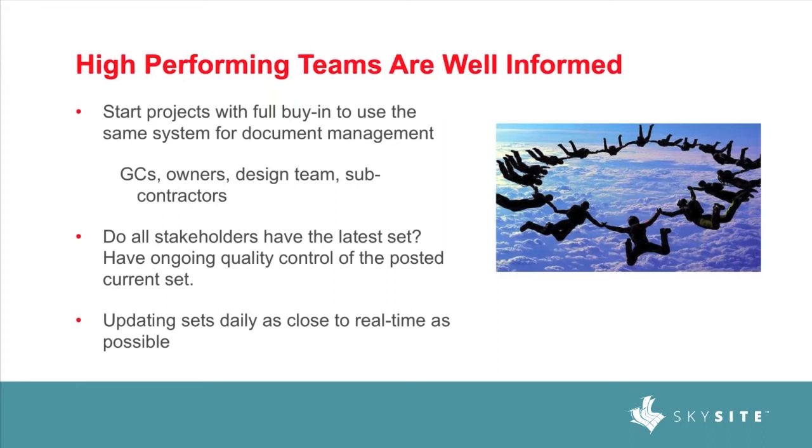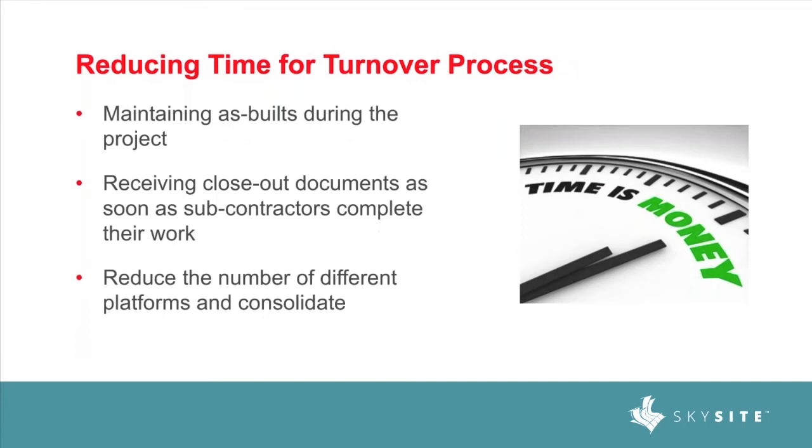Great. Next slide. All right, we've got reducing time for turnover process. So how will this help project teams, and how do they go about doing it? Good question. So again, as-built during the project. I've seen a lot of times, again, back in the paper world and even now in the technology world, especially subcontractors, but GCs are just as guilty of this, is keeping an updated set.